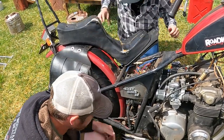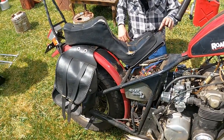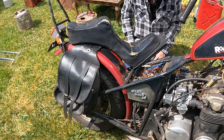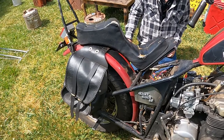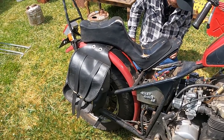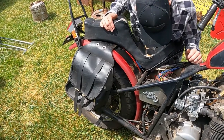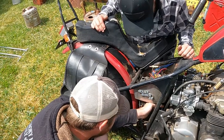I can appreciate the fact that he did not try to fluff this bike up to be anything that it is not. Yes. That makes me very happy about this whole transaction. Yeah, this was a, it is what it is, but you still want it.